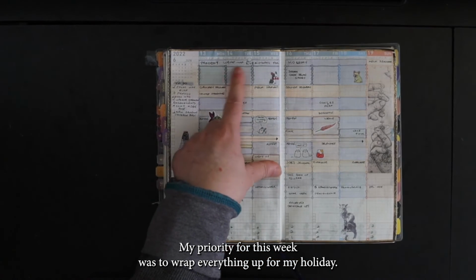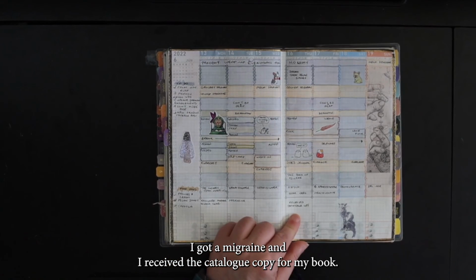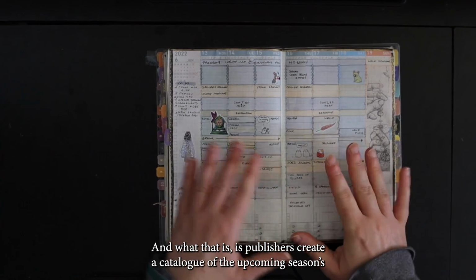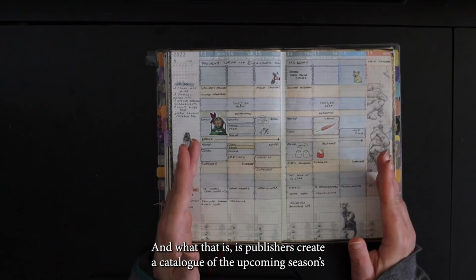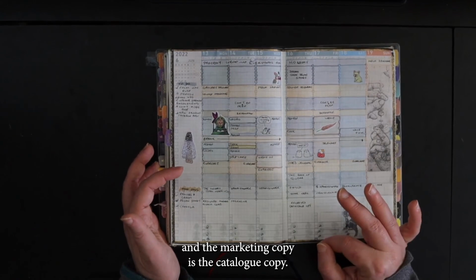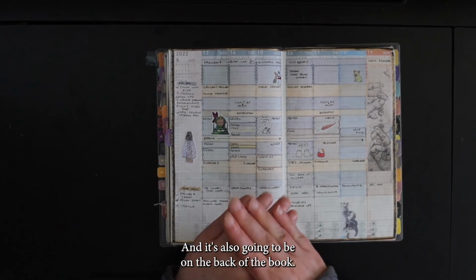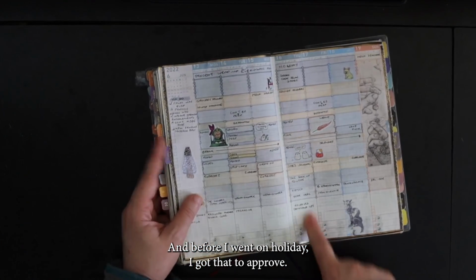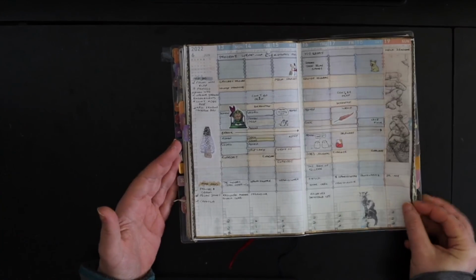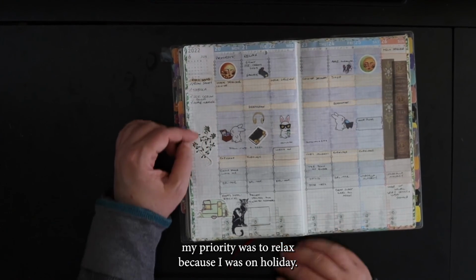My priority for this week was to wrap everything up for my holiday. I got a migraine, and I received the catalog copy for my book. Publishers create a catalog of the upcoming season's titles to distribute to book buyers, and the marketing copy is the catalog copy, and it's also going to be on the back of the book. Before I went on holiday, I got that to approve, and that was an unexpected surprise. And then my priority was to relax because I was on holiday.